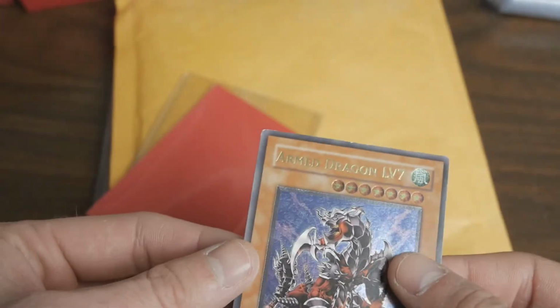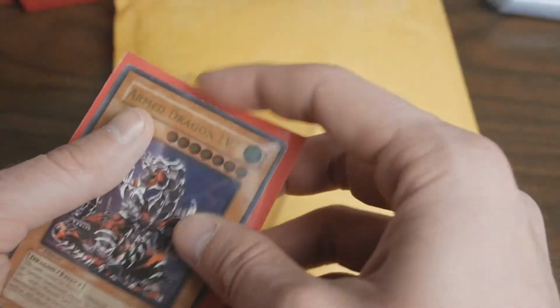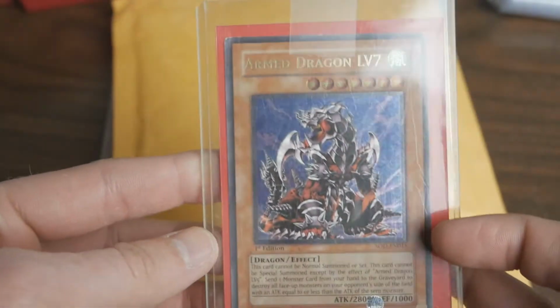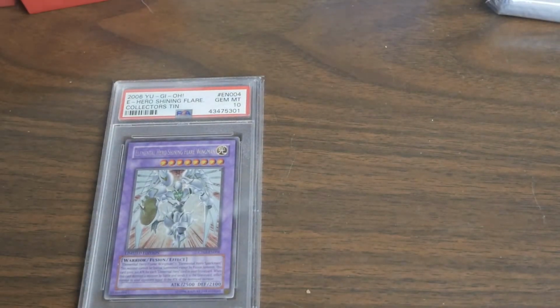It'll sit in a binder. It doesn't have to be pack fresh. I just need this to sit in a binder. I don't think I've ever had one of these. I've always thought it was a really cool card. I love the artwork. They're really expensive in near mint condition, and I didn't really want to put a near mint one in the binder. I'd rather keep it out just in case I want to get it graded.